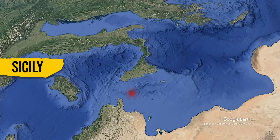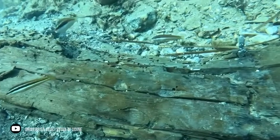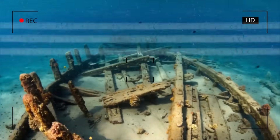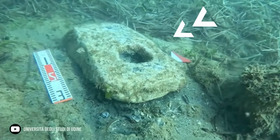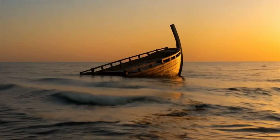Off the coast of Sicily, under 20 feet of sand and rock, archaeologists found a shipwreck so old that they aren't even sure what materials were used to build it. They think the ship is from the 5th or 6th century BCE, which means it's over 2,500 years old. This ancient ship wasn't alone.